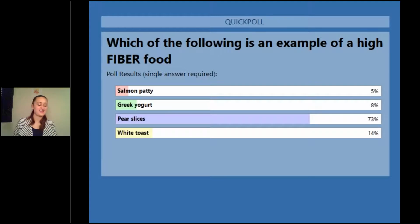Okay, great. Which of the following is an example of a high fiber food? 73% got the right answer, which is pear slices. And so that's right. Pear slices are going to be our correct answer.